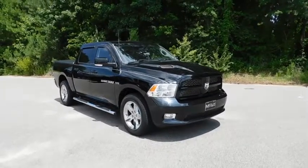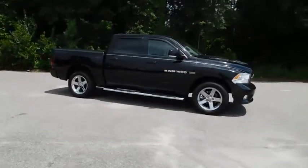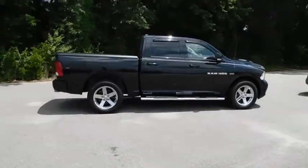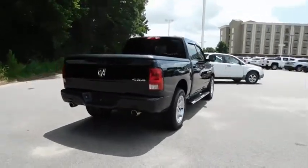The 2012 Ram 1500. When the Dodge Ram 1500 went against the Chevrolet Silverado, Ford F-150, and Toyota Tundra, which are all excellent trucks in their own right, the Ram took home the prize for its well-rounded strengths. This vehicle has less than 120,000 miles.